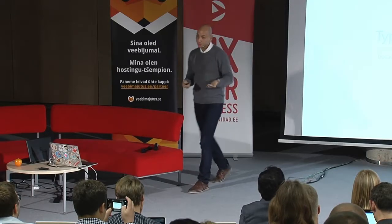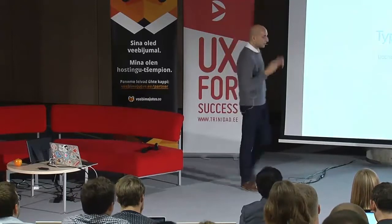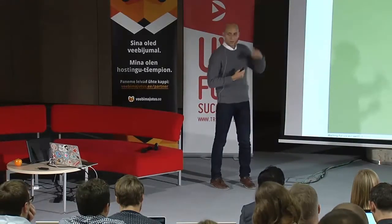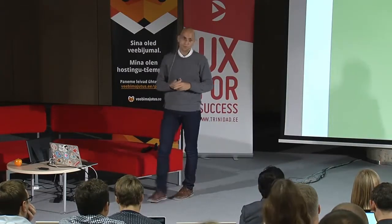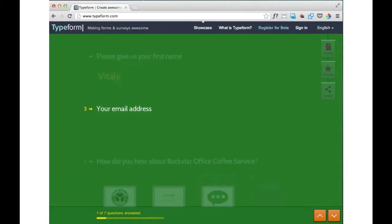And in fact, there are some companies trying to do that. Typeform is one of them. The idea is to redesign the form experience by default altogether. So the idea is, what do you have to do when you're filling in a web form? Well, you're typing. So what if you were focused on typing all the time? What if we removed all the other distractions?